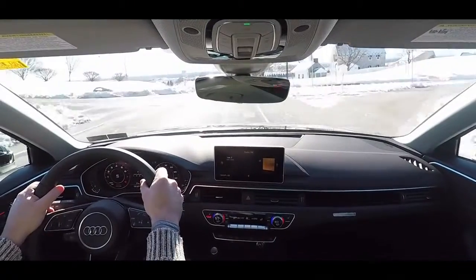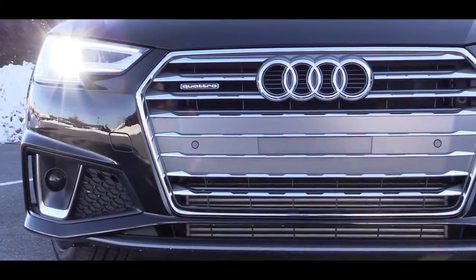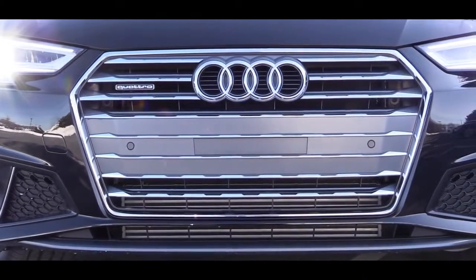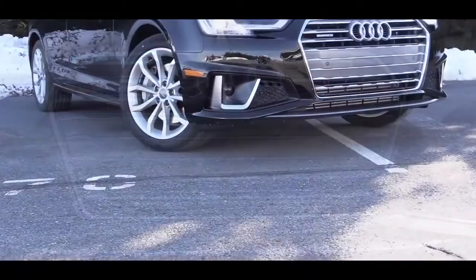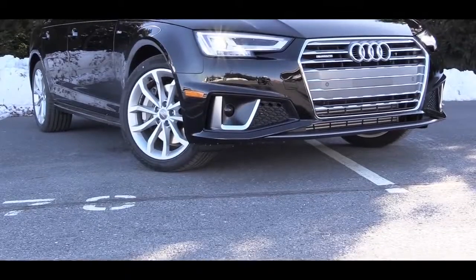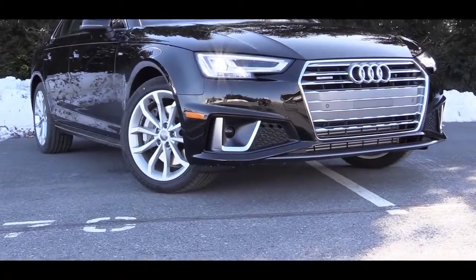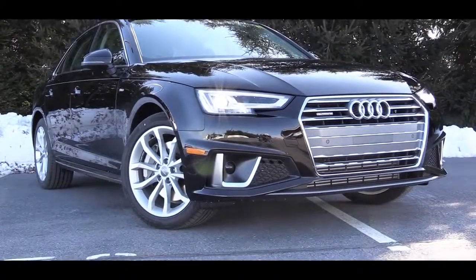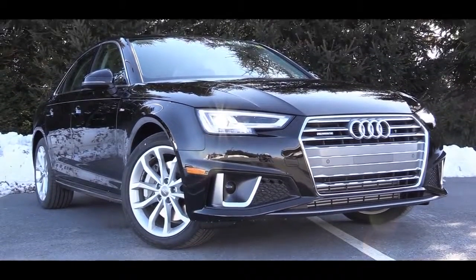Enough with the driving dynamics, you guys. Let's check out the exterior of this 2019 Audi A4. And so now taking a look up front, in the center there, you will find that Audi single frame front grille with the Quattro designation if you went that route. To the side, Xenon Plus headlights with LED daytime running lights will come standard, and they will actually come with the automatic feature as well, meaning when it starts to get dark out, the headlights will turn on automatically for you, so you don't have to worry about that.